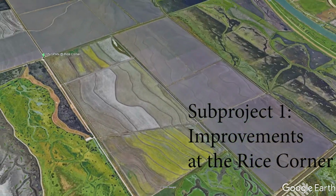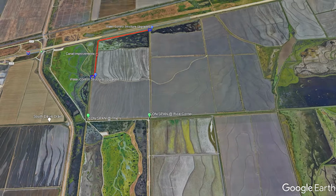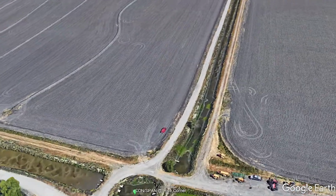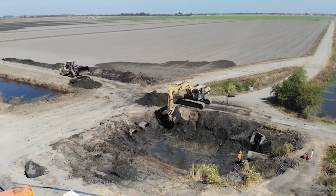Project activities at the Rice Corner improve drainage along the South Davis drain, which in turn improves access throughout the Yolo Bypass Wildlife Area by alleviating flooding along the roadway east and south of the Rice Corner. The project replaces culverts and parallel road crossings with a single precast concrete bridge known as a conspan.